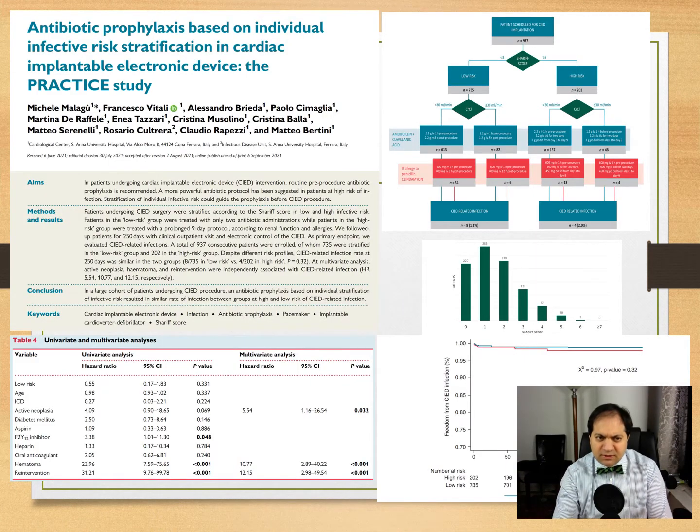Basically, this is a paper published in Europace on antibiotic prophylaxis based on individual infective risk stratification in devices, the PRACTICE study they call it. So they stratified the patients into two groups, one high risk and another one low risk, based on a score called the Sharif score.